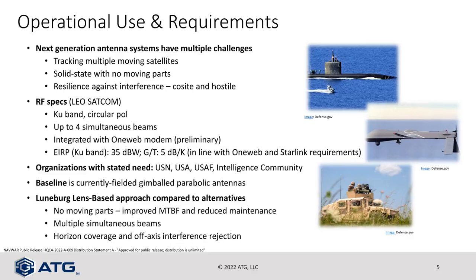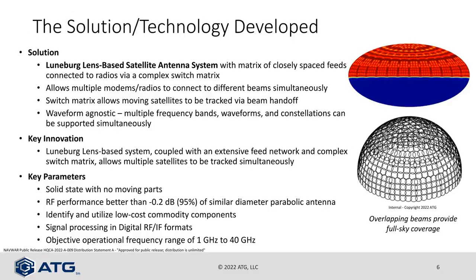All 4 services, as well as the intelligence community, have identified a need for a resilient multi-beam, multi-mission antenna solution that can support next-generation LEO satellites. So we talked about the what and the where. Now let's talk about the how and the why.